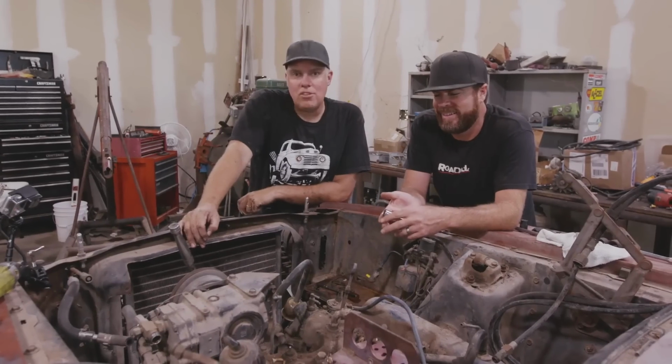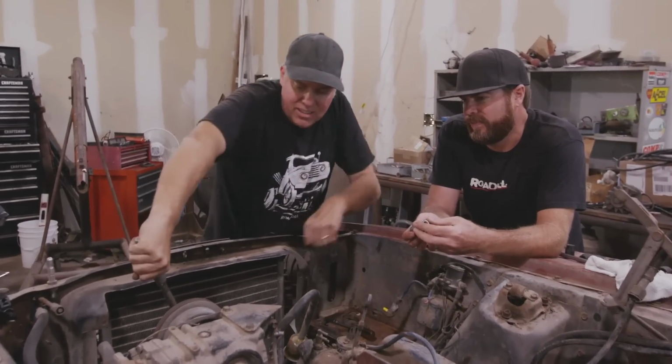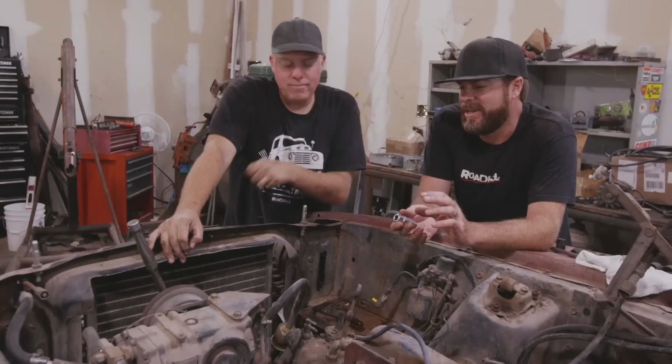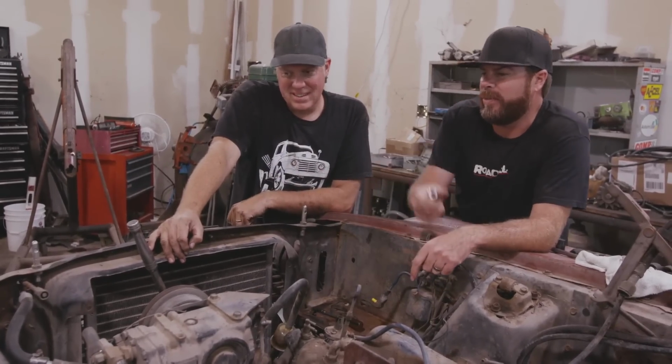This engine's locked up solid. We're trying to figure out how we're gonna get it rotated to get the torque converter bolts off, because it does not move. Look at that. And how impressive is the engine then when you think about this? We were driving along, it was fine, and the moment you lifted off the gas, it just stopped. Yeah. And now it will not move with a 2-foot long breaker bar on it.